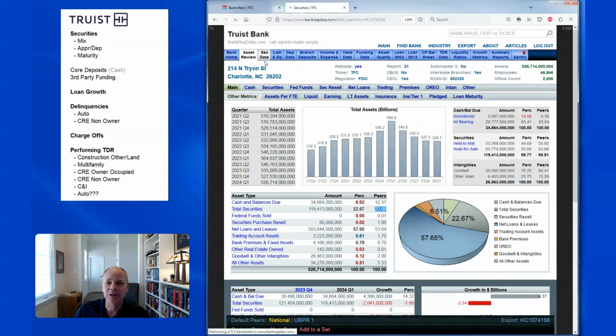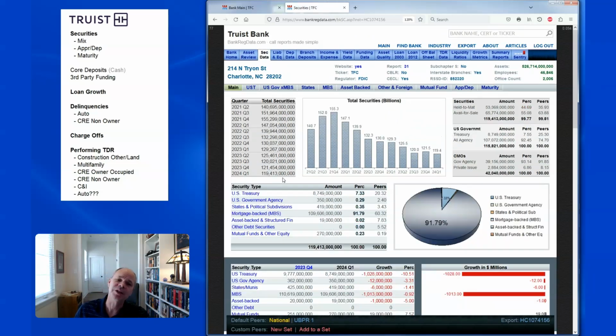However, when we take a look at what the securities are, we see something that's fairly unique. And what I'm talking about here is this little box, this little section right down here. We see they're only sitting on $8.7 billion of treasuries, or about 7% of their mix versus peers at 20%. So typically larger banks hold more treasuries. But the one that's really shocking is that their mortgage-backed securities are sitting at $110 billion, or 92% of their security mix. Banks their size typically aren't holding that much mortgage-backed security.